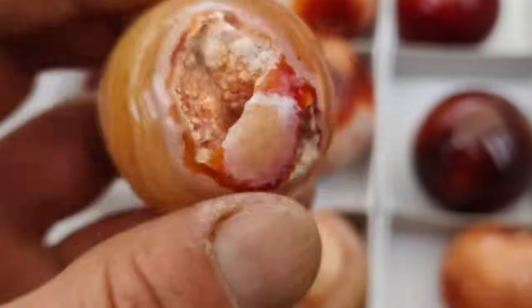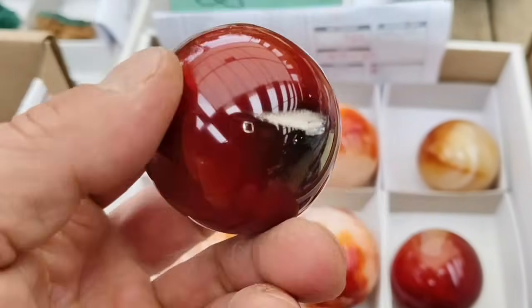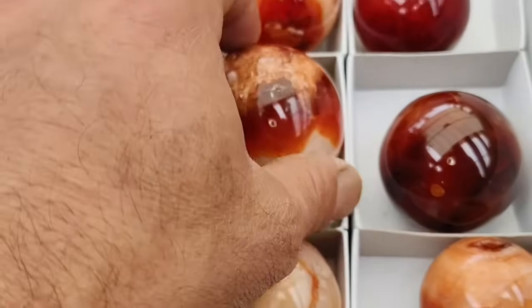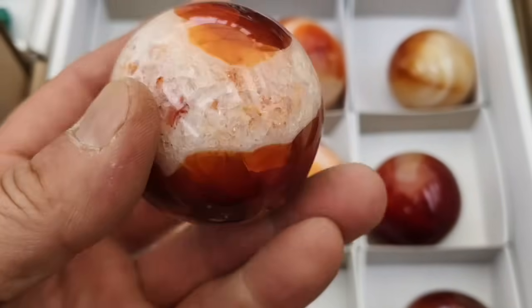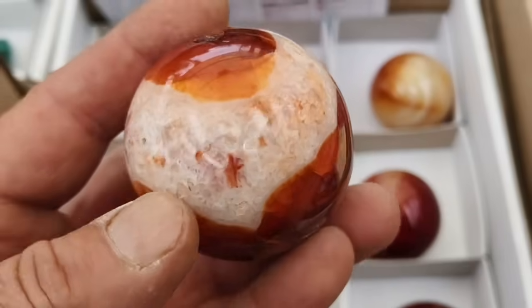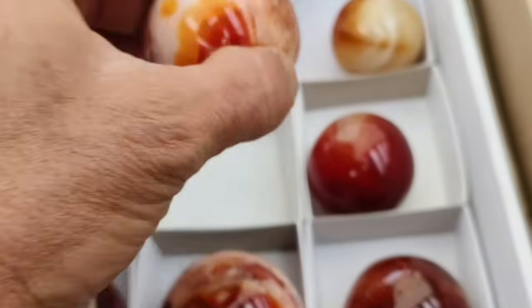How's that? That's pretty, man. Blood red or burgundy. I like cornelian spheres with a bit of quartz. Usually it's a smiley face.